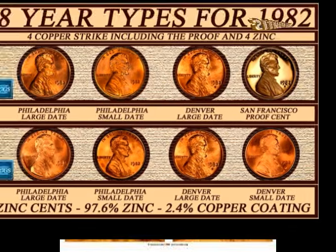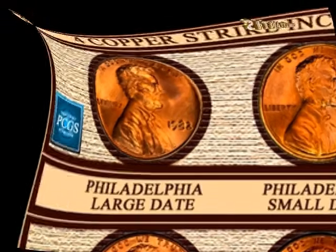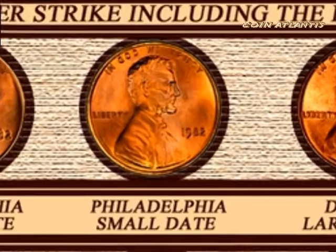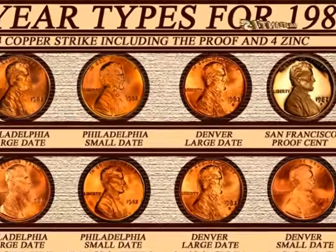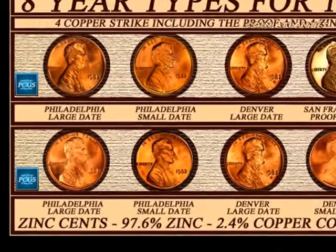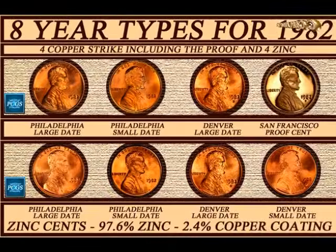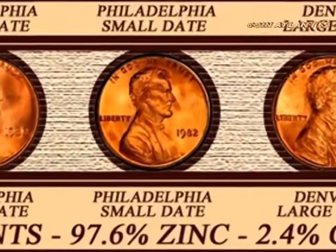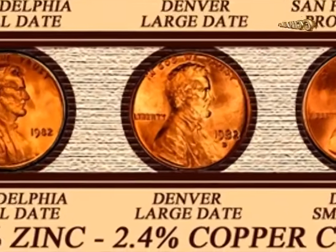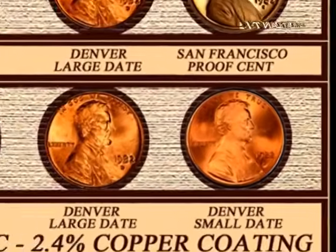1. 1982 large date copper penny. 2. 1982 small date copper penny. 3. 1982 D copper penny. 4. 1982 large date zinc penny. 5. 1982 small date zinc penny. 6. 1982 D large date zinc penny. 7. 1982 D small date zinc penny.